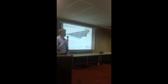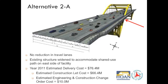The third alternative that we have here, alternative 2A, there would be no reduction in travel lanes. It would keep the 3 northbound lanes, and instead that northbound structure would need to be widened in order to accommodate the shared use path. With this one, the estimated cost for delivery of that was $76.4 million.